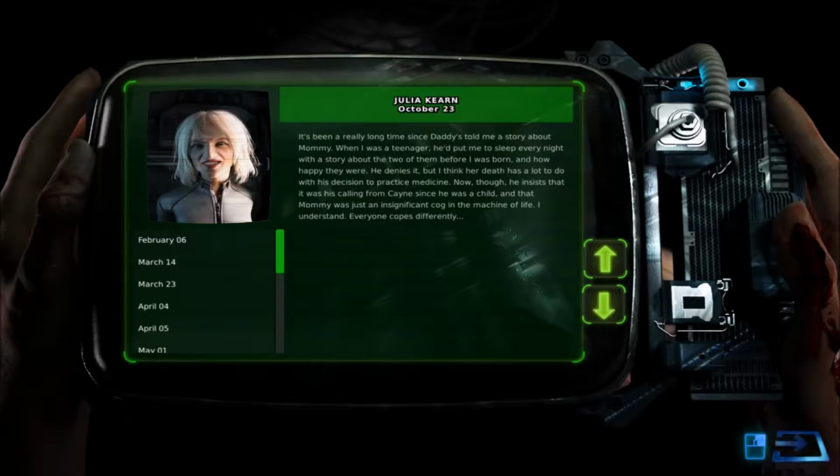October 23rd. It's been a really long time since Daddy told me a story about Mommy. When I was a teenager, he put me to sleep every night with a story about the two of them before I was born and how happy they were. He denies it, but I think her death has a lot to do with his decision to practice medicine.